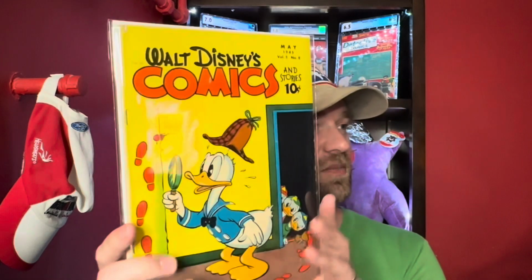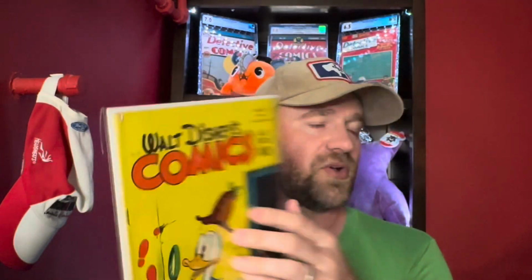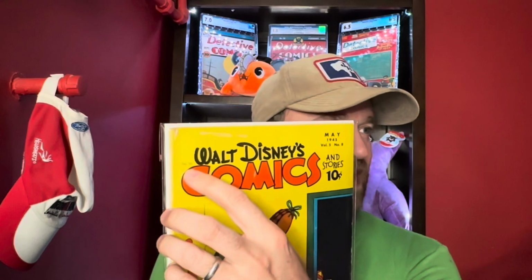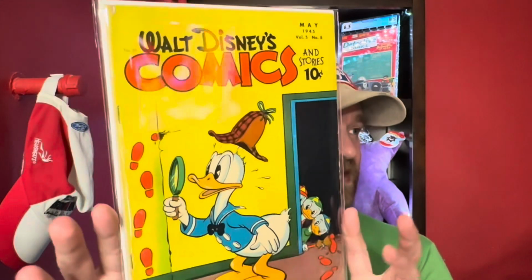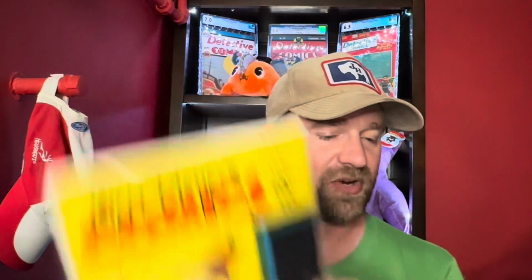This is Walt Disney's Comics and Stories, Volume 5, number 8. And they do also often sometimes put the actual number right here. So it's number 56. And if you don't see that, or if it's one of the ones that doesn't have that there, volume 5 means that they have 12 issues per volume. So volume 4 would have been 48 issues, and then we're on number 8 here. So 8 plus 48 gets you to 56. But this is a pretty decent copy of this book, and that's why this one got up into this $100 plus valuation. So Walt Disney's Comics and Stories, number 56, or volume 5, number 8.